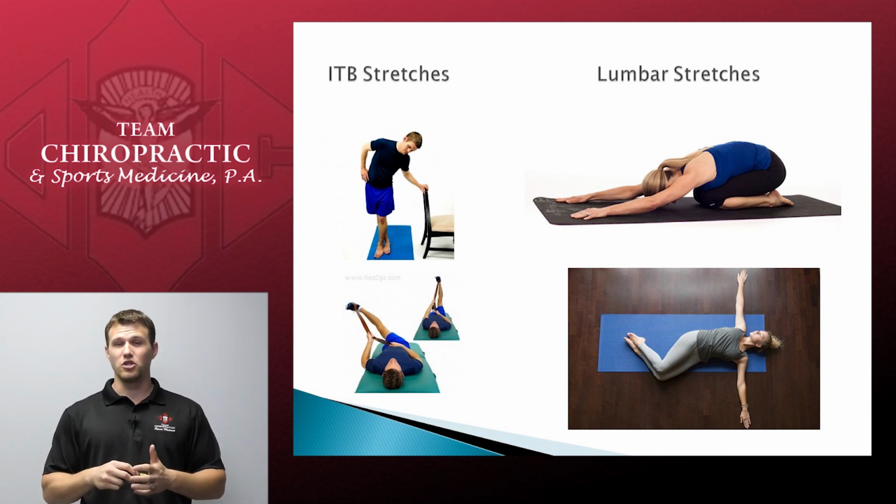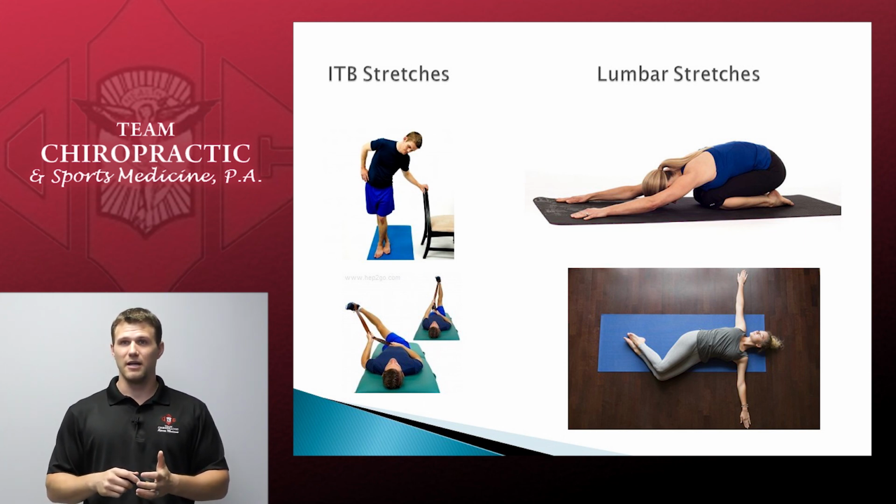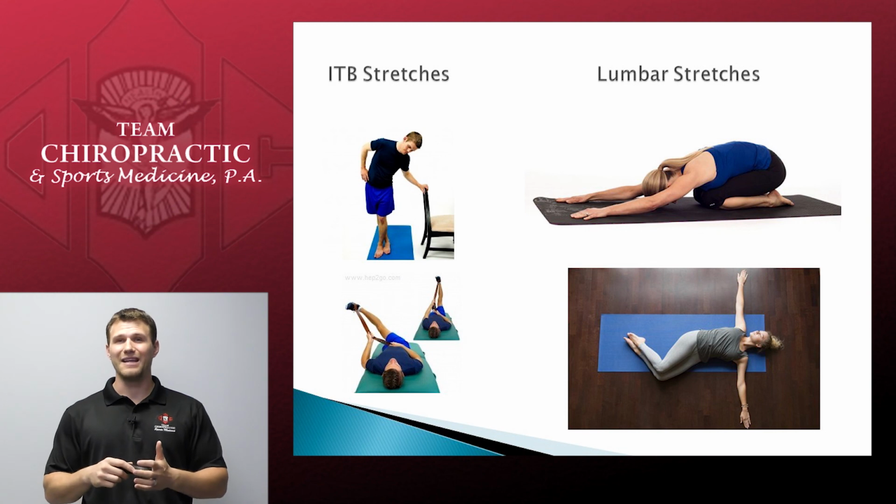For the lumbar stretches, there are two that we want to focus on. The top right is an example of a prayer pose, where in a kneeled position, driving your buttocks into your heels, you are then stretching out with your hands in front of you as far as you can. The bottom right is a rotation exercise where with your shoulder blades flat against the floor, you're simply turning your hips to either side, holding that stretch for a good 10 to 15 seconds.